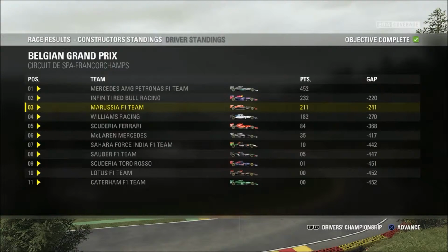And Marussia are still in third place, 21 points behind second place Red Bull, and 29 points clear of fourth place Williams. So that race for second is very competitive right now.